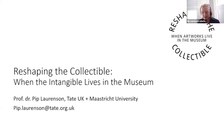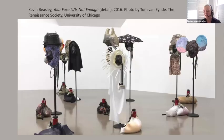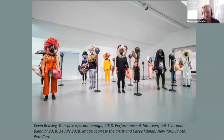Okay, so whilst I approach this very much from the perspective of a contemporary art context, I do think that there are questions and challenges that we share. So this first slide is an example from a work from 2016 in Tate's collection by Kevin Beasley, and it's called Your Face Is Not Enough. And these incredible masks are on display as sculptural objects, but also used as part of a performance. So we share the challenge of understanding how these objects should be used and transmitting the details of their use in the performance, as well as the challenge of caring for objects that change their status from sculpture to costume or prop.